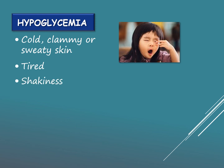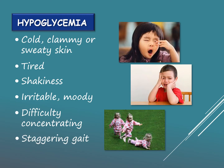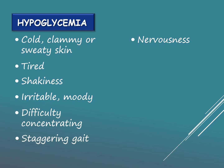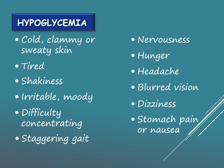Signs of hypoglycemia include cold, clammy, or sweaty skin, tiredness, shakiness or lack of coordination, irritable or moody, difficulty concentrating, staggering gait. The child may complain of nervousness, excessive hunger, headache, blurred vision, dizziness, and stomach pain or nausea.